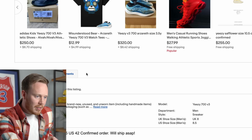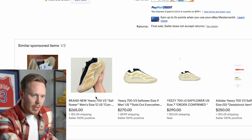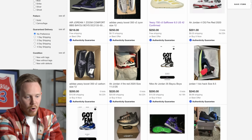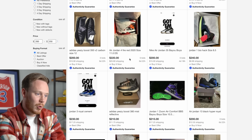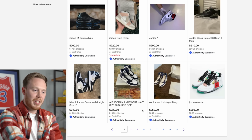Yeezy 700 V3 Safflower, 8.5 US, 42 confirmed order, will ship ASAP. Interesting. 100% positive feedback though. You've got Jordan 1 Biohacks for 240, size 8.5. Not a bad size or price. 2020 Fire Red 4s for 220, unfortunately not my size. I'd love a size 9 in those, but there's still an official release coming, so.